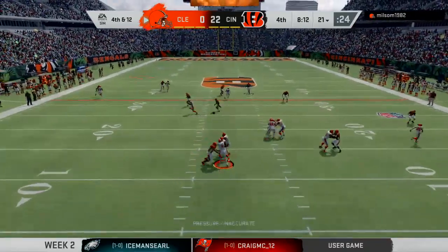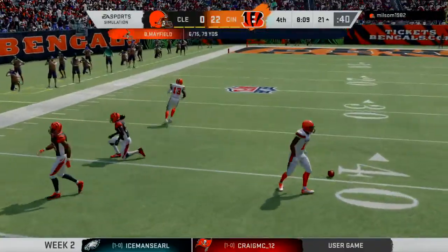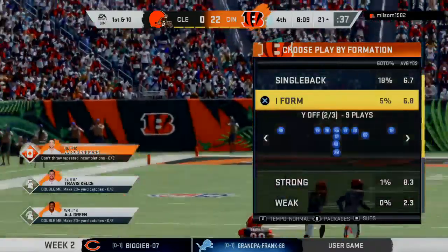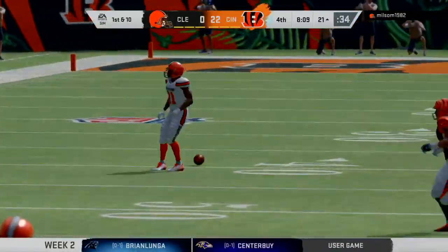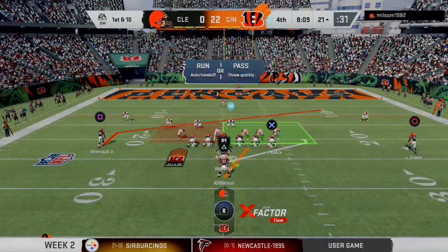4th down, Mayfield. He'll let it go deep for Beckham. And he bats it away, and it falls down incomplete. The Browns unable to move the chains on 4th down. And the Bengals are going to get it back in terrific field position.